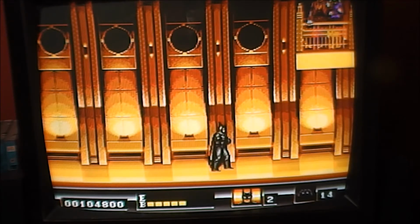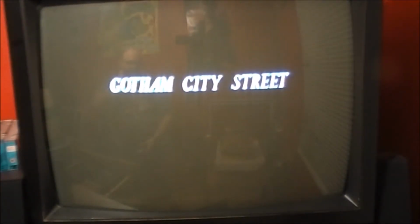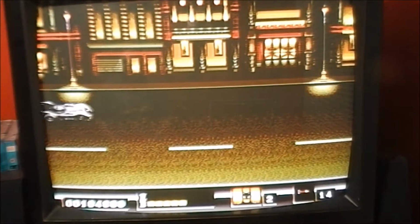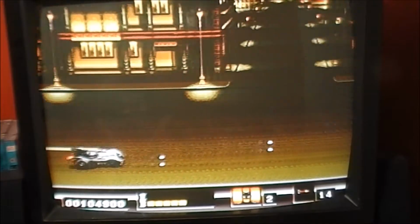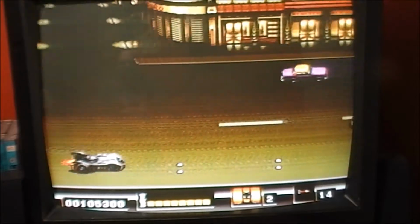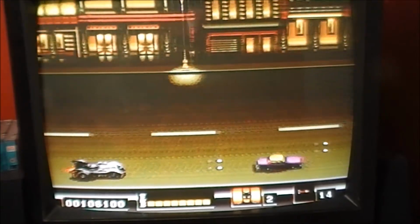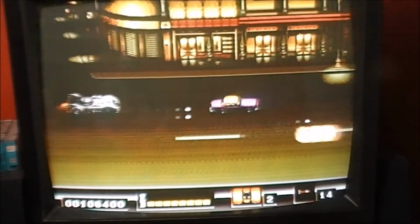Yeah, there we go. There's Joker up with Vicky Vale up on top. That was pretty cool. That was a scene from the movie. Gotham City Street. Yeah, we're driving the Batmobile. Now that is a Batmobile, folks. Not that freaking tank looking thing from something from the military. I guess that's why I like the older Batman movies better, because Batman originated from the comic books. And to me, those older movies paid tribute to it. They went for a comic book feel.